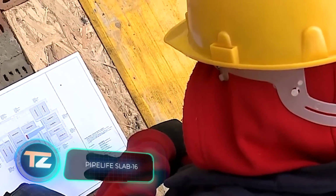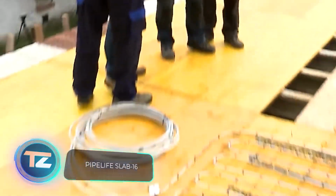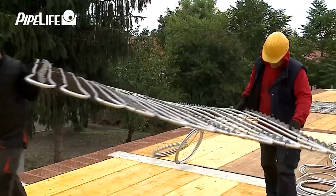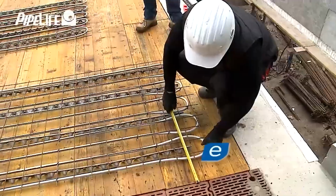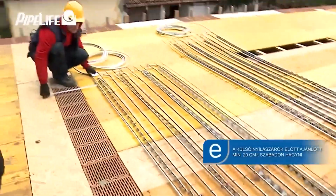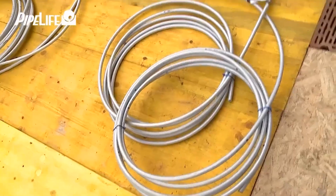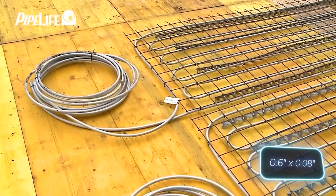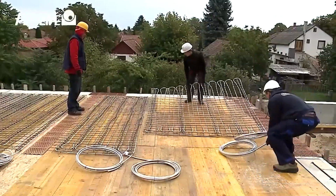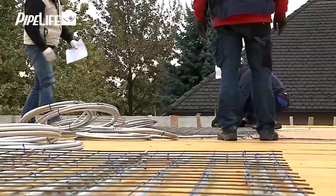Here's another new product from Pipe Life. Known for their manholes, pipes, and similar items, they've ventured into something fresh. Meet the Slab 16 sealing system, designed to be embedded in concrete slabs for regulating building temperature. It consists of 5-layer 16 by 2 mm pipes that, when combined with other parts, fit together like Lego bricks.